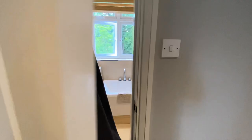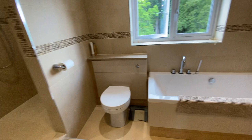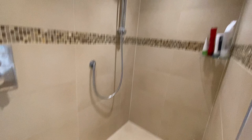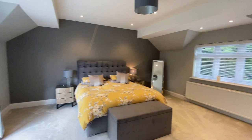across the hall, a full bathroom. So you've got a double-ended bath, lovely vanity unit with the Corian tops, all the mirrors, and again, overlooking the rear garden, and a proper walk-in wet room. Fabulous bit of space. And then we step down, which gives the ceiling height that bit of extra airiness, into this fabulous main bedroom. So a huge bedroom, overlooking the front of the property as well.